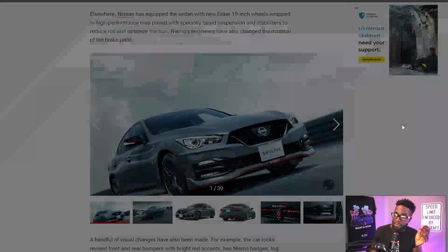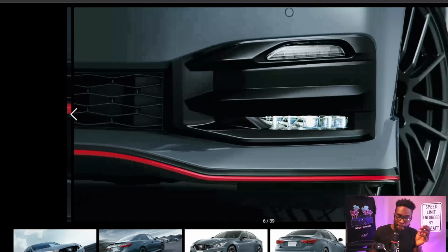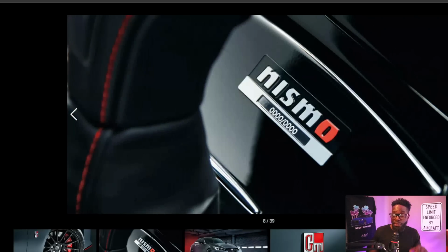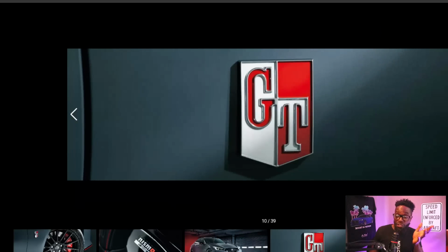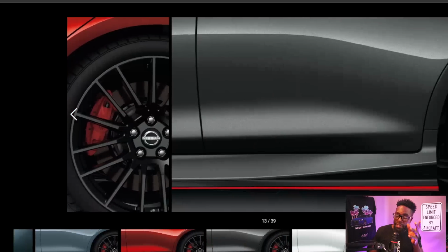Oh man, let's go back. I messed up there. Okay, let's look a little bit more. Nismo 000. So where is this exactly? Okay, so this is by the coin holder, 000. Okay, I think the stance on the car right here looks really good. GT at the side skirts. They're just showing you. Okay, they give you the red version.